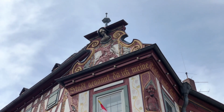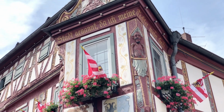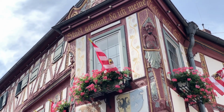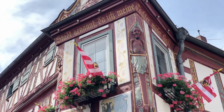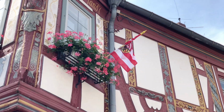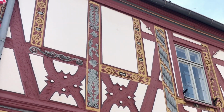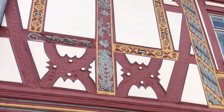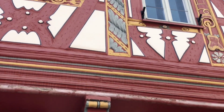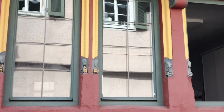It's a longer story, but I'll keep it short. Basically, in 815, the area around Seligenstadt was donated, gifted by Ludwig der Fromme to Einhard. Einhard was an advisor to Kaiser Karl, the father of Ludwig der Fromme. And that was basically the start for the local abbey and the church.